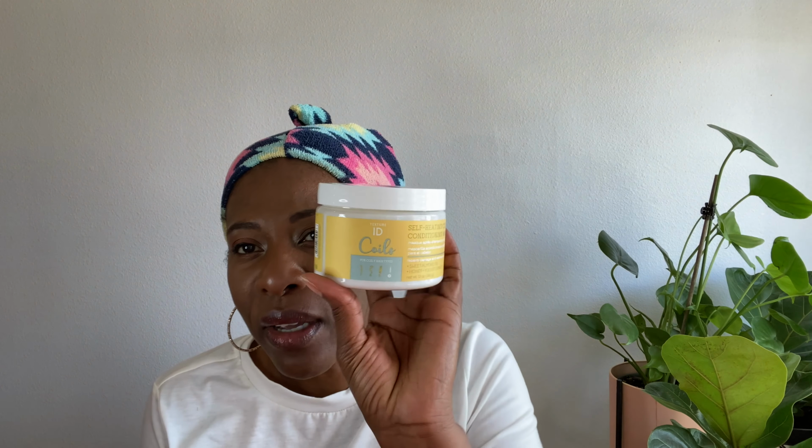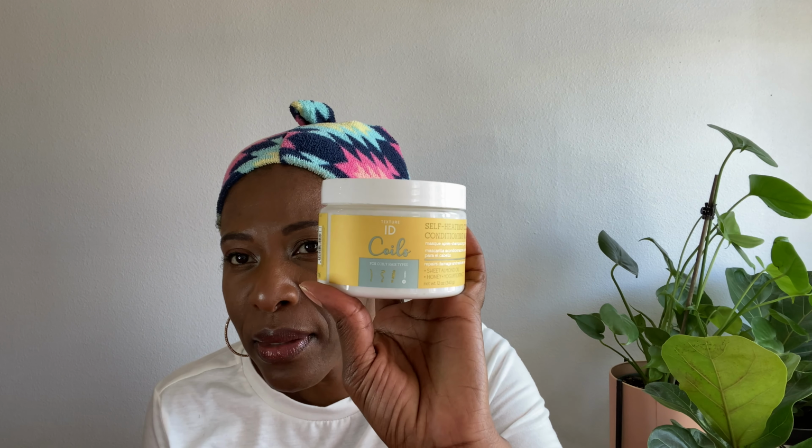They have a new product and the name of it is COILS. This is the deep conditioner and it says it's self-heating coil conditioning mask. It's with sweet almond oil and honey yogurt extract, and it repairs damage and restores natural moisture into the hair.